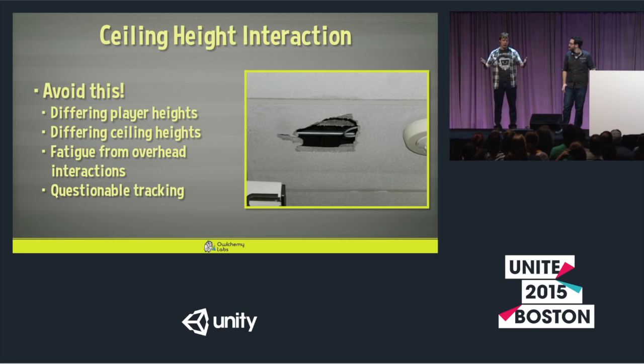Also, whenever you have to put your hands up above your waist, this becomes fatiguing. Over your head is much, much worse. You can only do this for a very limited period of time. And you also can get into questionable tracking zones because of the FOV, because sometimes the cameras are pointed downward, so you lose some of that. So we just think overall, just avoid that altogether.